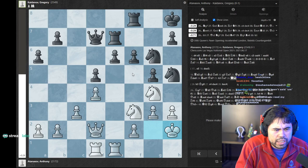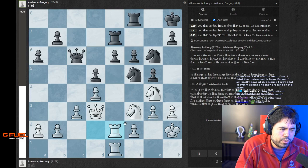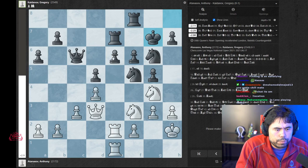So king h2 is played, knight to g7, queen to d3 played here by Anthony. Gregory plays queen c6, rook d2, knight f5, rook d e2. Okay, so very logical moves to double stack the rooks on e2 and e1, target c6. Black cannot play knight d6 and e4, which is his dream idea, because if you go knight d6, I just take. So Gregory plays king g7.